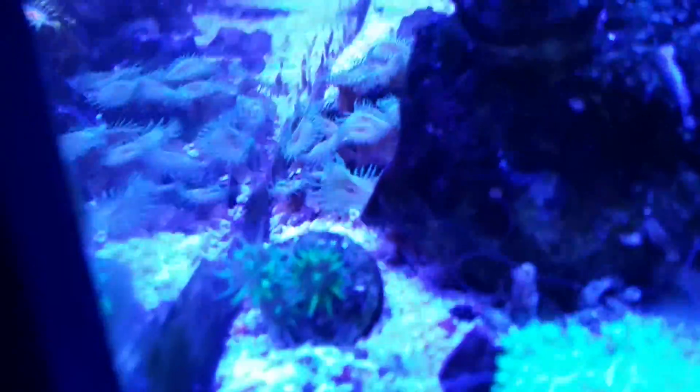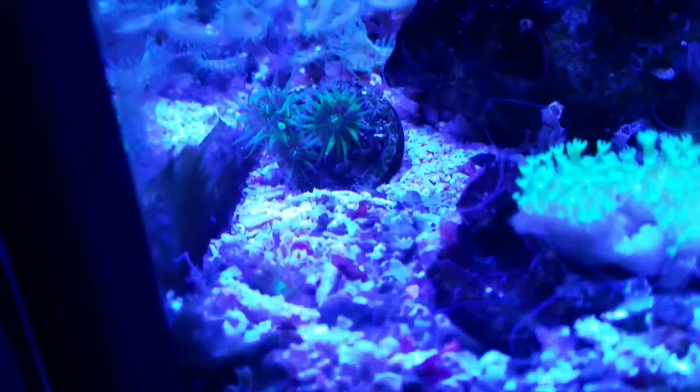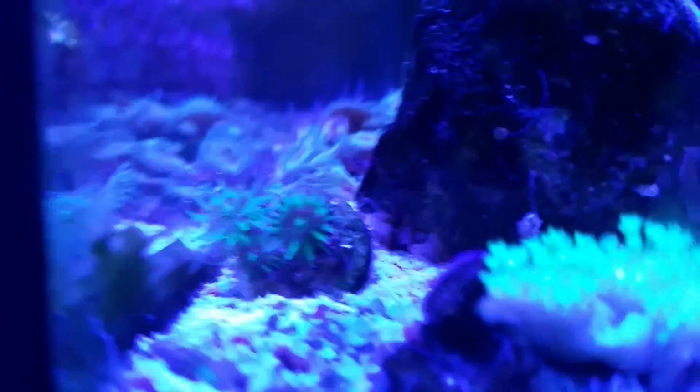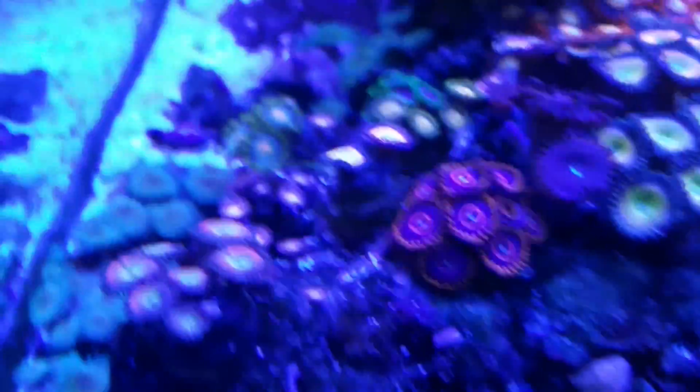I found this in a rock I got from somebody. This is some kind of tube. I forgot what it's called. They told me online what it's called, but it had no color. Now they got green on me and they're starting to grow. If anybody knows, put them in the comments because I forgot what the person told me.